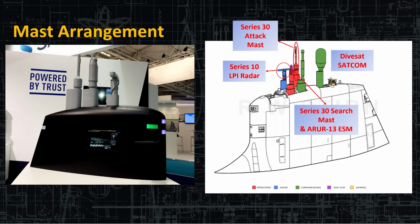And here you can see the Series 10 LPI radar, low probability of intercept radar. That's navigation. That's just so they don't get detected as they're trying to transit in and out of port, or they're less likely to be detected. They have a DiveSat SATCOM antenna there at the back, Series 30 search mast, and the ARA 13 ESM, which is very clever. We'll talk about this in just a second. And the Series 30 attack mast, if I haven't already said that. Notice how the attack mast is very small and narrow and thin at the top. That's the part that's going to stick out of the water, versus the search mast, which is this big fat thing that has all sorts of sensors on it. There's a big reason for why those two are very different, and why you have an attack mast and a search mast, because they do two different missions.